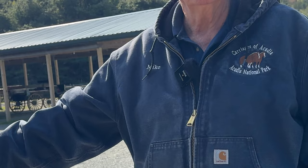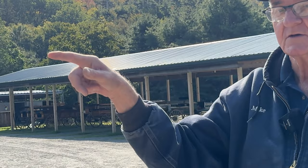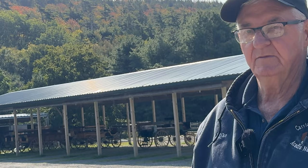Nobody's coming down. You'll hear this on the ride too, this is the only place in the carriage road system where you couldn't pass 2 carriages. It's very steep and very narrow. So we need to get to the top in a hurry and then we can relax a little bit. We learned the hard way that we send people up with a walkie-talkie.